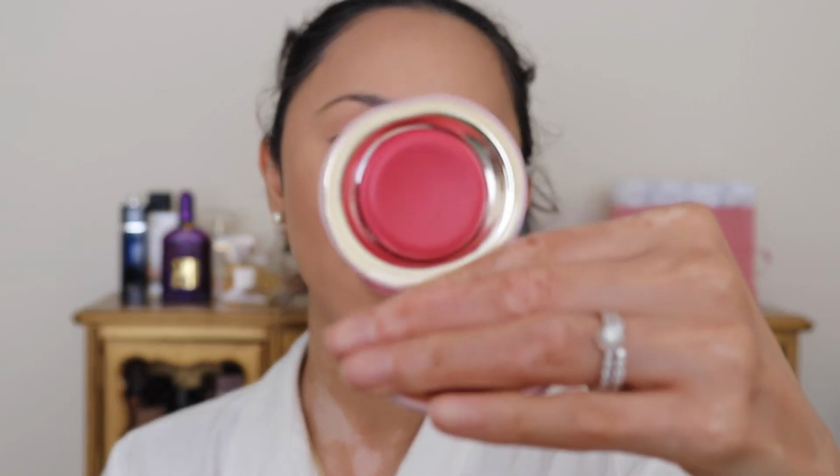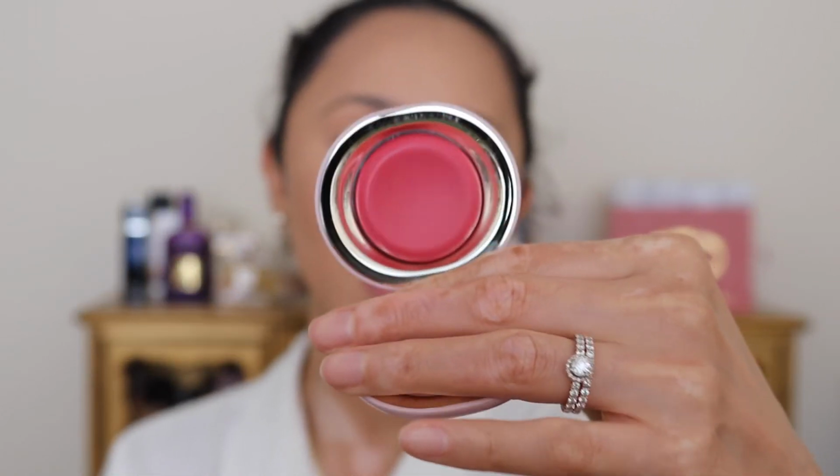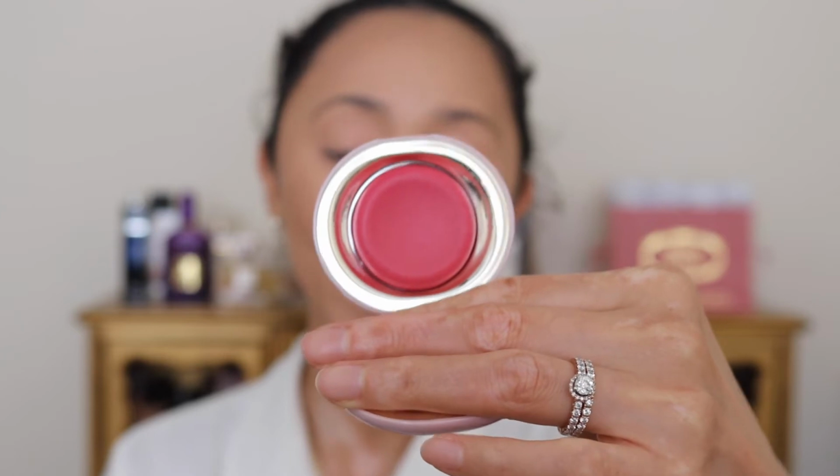I do have the Nearly Nude and Nearly Rose, but this one is the one that I'm gonna use today because again, it's more of a beautiful pink, and whenever the spring is around, I love this one. Rare Beauty has been slowly creeping into my life, and I am not mad about it. Her products are definitely top notch. And the packaging of this blush is absolutely stunning.